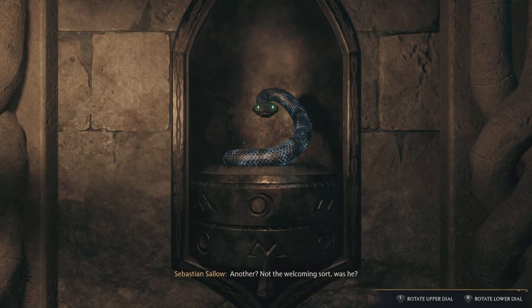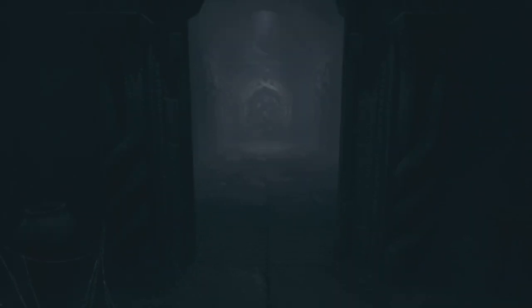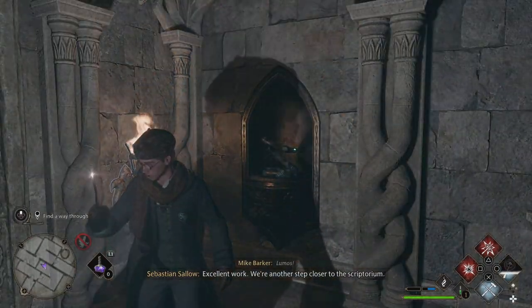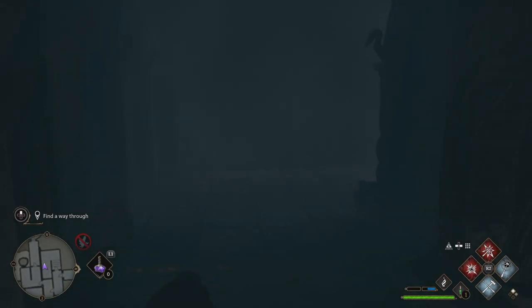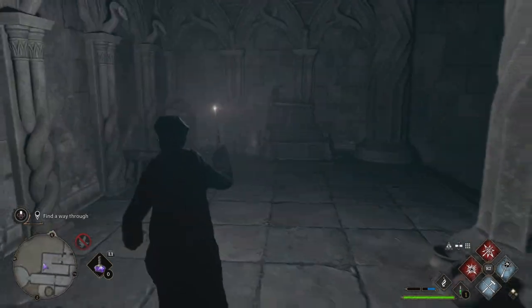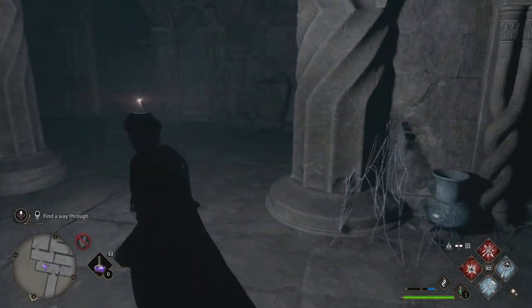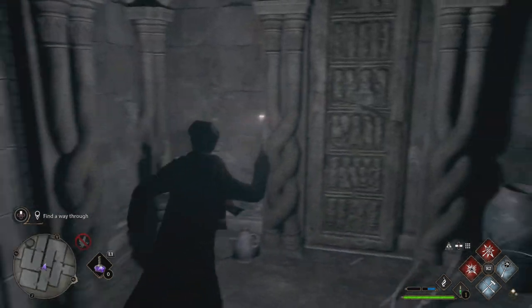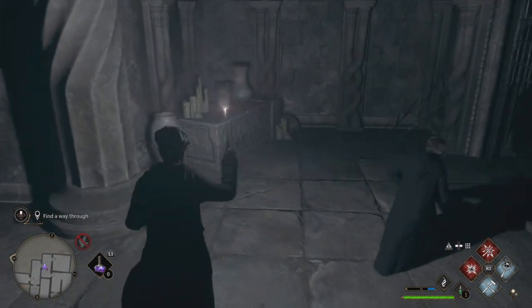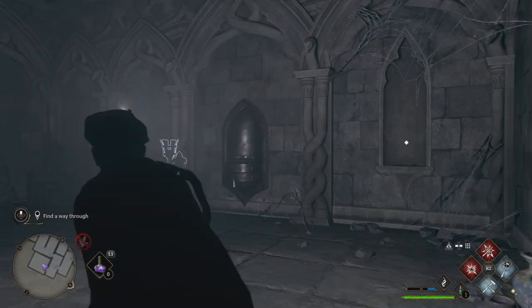Not the welcoming sword, was it? There we go. Excellent work. If you've got it, you've got it. Closer to the scriptorium. That's all I can say. Not a clue how I'm doing it, but we're doing it. Did that open this gate here? It did. Come on then. Get in there then. Oh, there's another one here. Alright, okay. There we go. And we're gonna get locked in, I reckon.